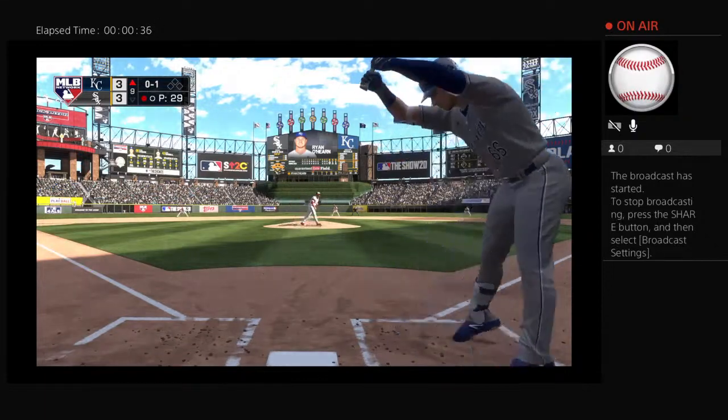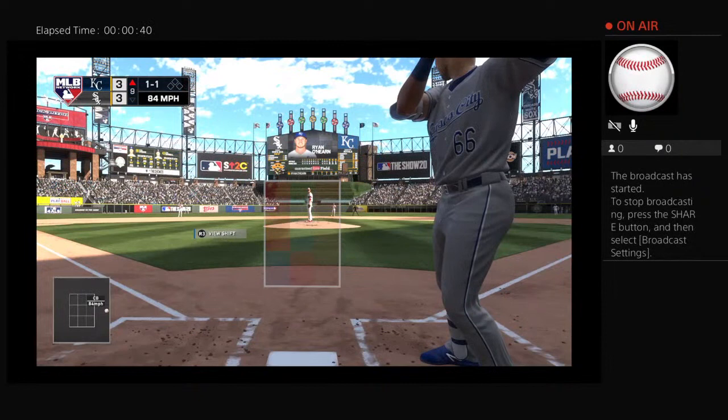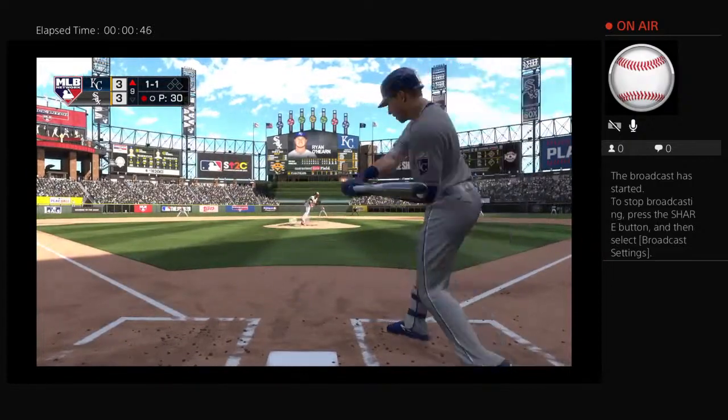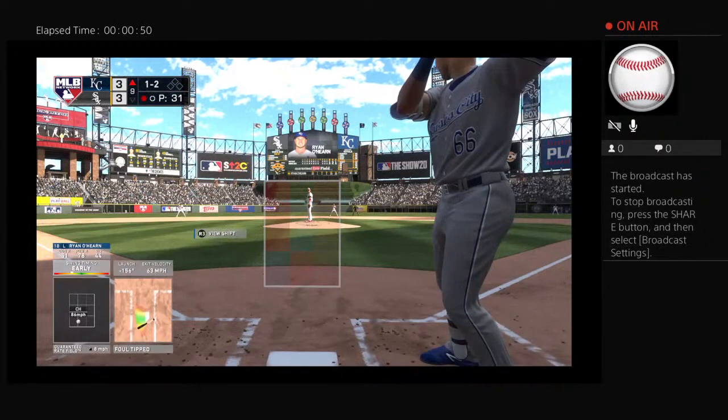0-1 count and the pitch. Breaking ball, as this runs in on him and he has to step out of the way that time. Well, this team, they're swinging at everything, but that pitch was just a little too far out of the strike zone. Tried to crush that ball and now perhaps needs to shorten up with two strikes.